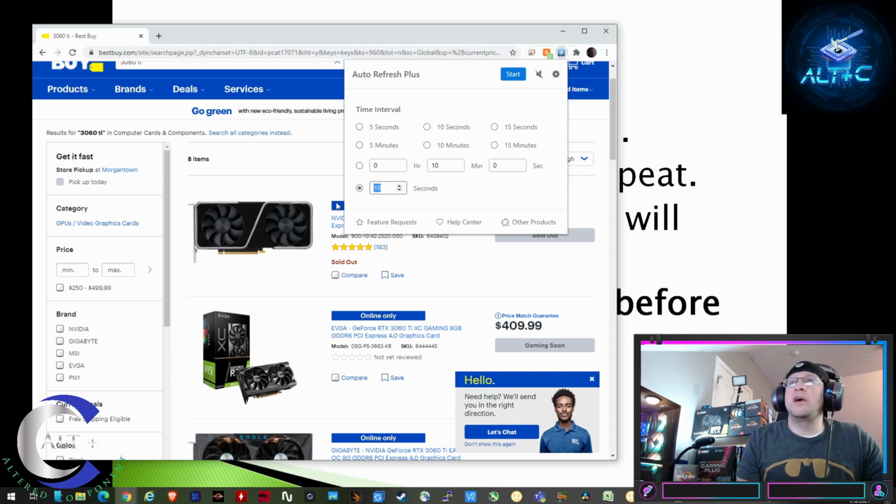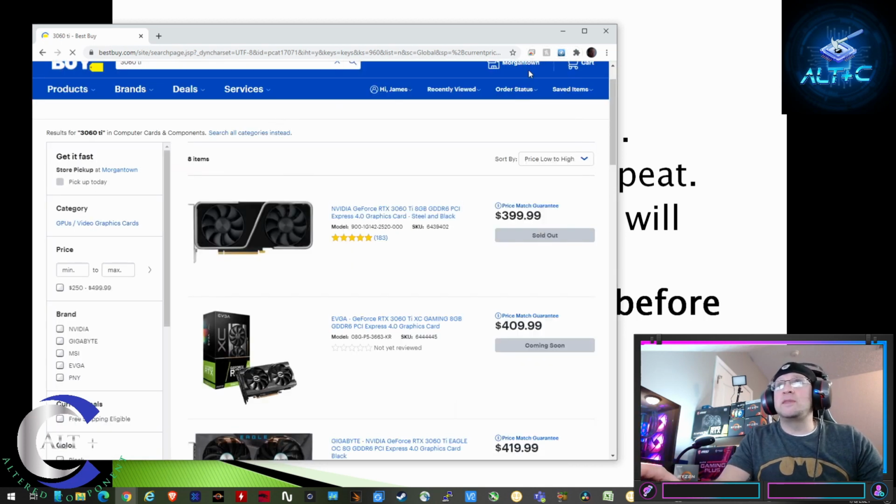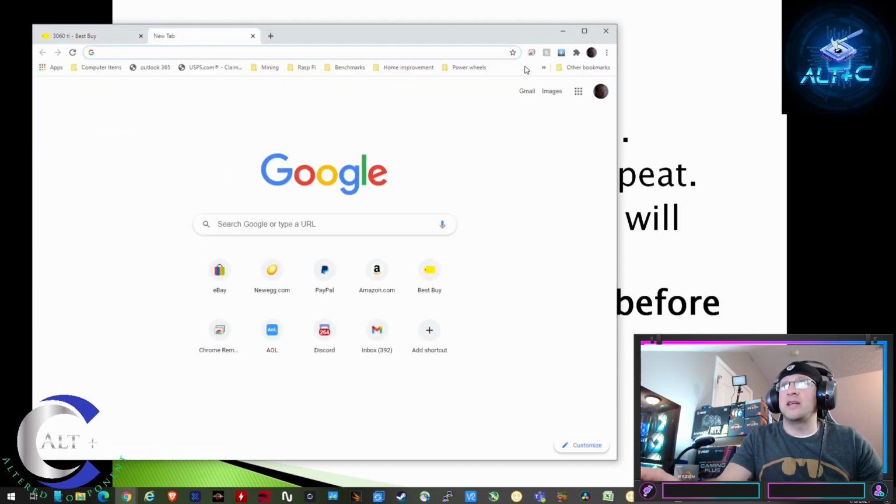Well, at least with Best Buy, you don't want to refresh it every 5 seconds, every 10 seconds. Put it at 60 seconds. When you see one come available, stop the refreshes on all of your Best Buy tabs. It's as easy as putting your time, hitting start, and it is window specific. This shows the countdown timer as well, and when it's going to refresh, window specific. If I open another tab, it is not running.